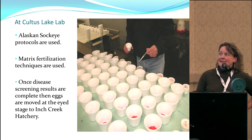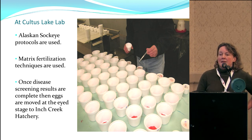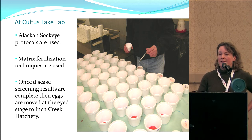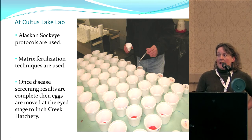So at Cultus Lake Lab, when we do the egg takes, we follow the Alaskan Sockeye protocols. We use matrix fertilization techniques. We collect 200 brood fish, and we're aiming for 500 crosses, so that gives you an idea of the scale of the matrix fertilization we're doing. We also disease screen our broodstock at the egg take, and we're screening them for IHN and BKD.